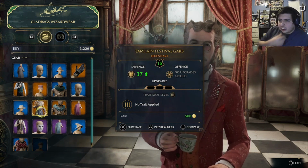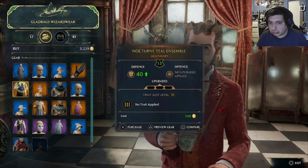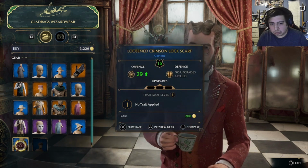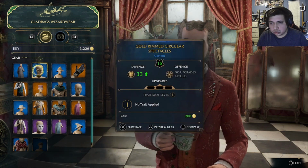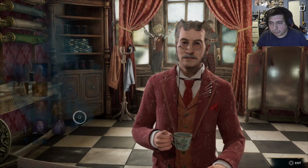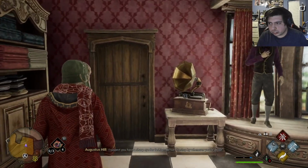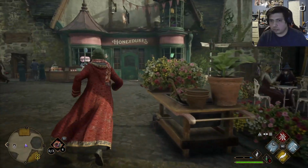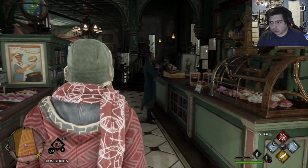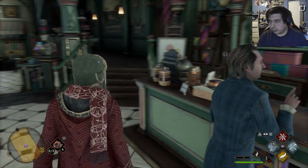Look at that. Festival garb. I could get a top hat or Nocturne Teal Ensemble. Gold rimmed circular spectacles. We'll come back. I suspect you have a sharp eye for fashion. Be sure to stop by whenever you're about. Oh, definitely. Honeydukes. What's in Honeydukes? Okay, well, I guess there's just some free stuff.